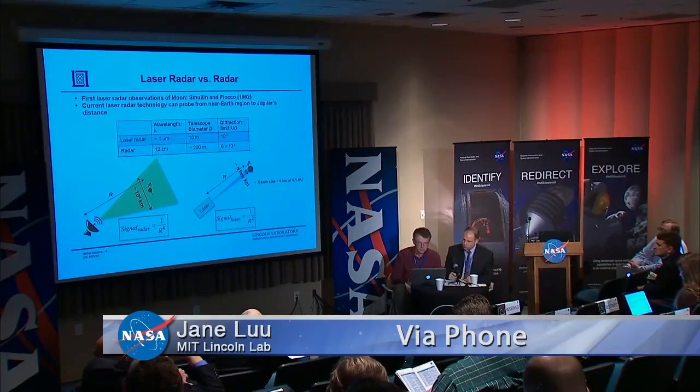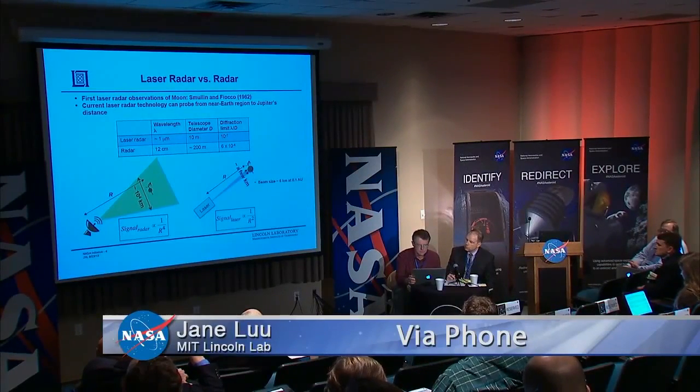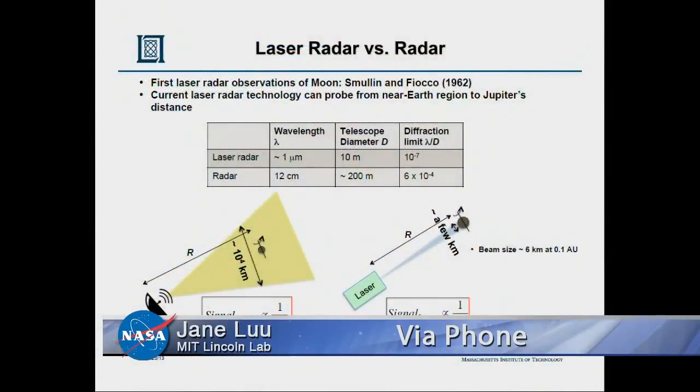Laser radar's advantage lies in its relatively short wavelength. Remember that the diffraction limit of any telescope, whether sending or receiving light, is lambda over d, where lambda is the wavelength and d is the telescope diameter. For Arecibo, lambda is 12 centimeters. For laser radar, lambda is 1 micron. That is 5 orders of magnitude smaller than radar's wavelength. A radar telescope, admittedly, is much larger than an optical telescope, but only by about 1 order of magnitude, and that's not enough to make up for the wavelength ratio. As a result, lambda over d is much smaller for laser radar, which means the laser beam diffracts much more slowly than the radar beam. Since the laser beam diffracts more slowly, it is relatively small when it reaches the asteroid, and thus produces a much more intense beam on the target.